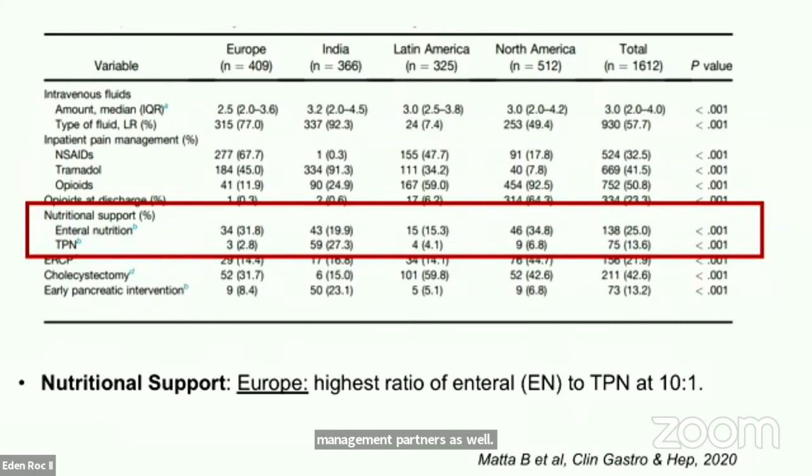Hegi gave a very nice talk on that, but do we really follow the guidelines? We know that we have very strong evidence that enteral nutrition is superior to TPN. Indeed, in Europe, our colleagues do follow the guidelines. Europe was the area with the highest ratio of enteral to total parenteral nutrition. For every 10 patients with moderately severe or severe pancreatitis that required nutritional support, only 1 received TPN.